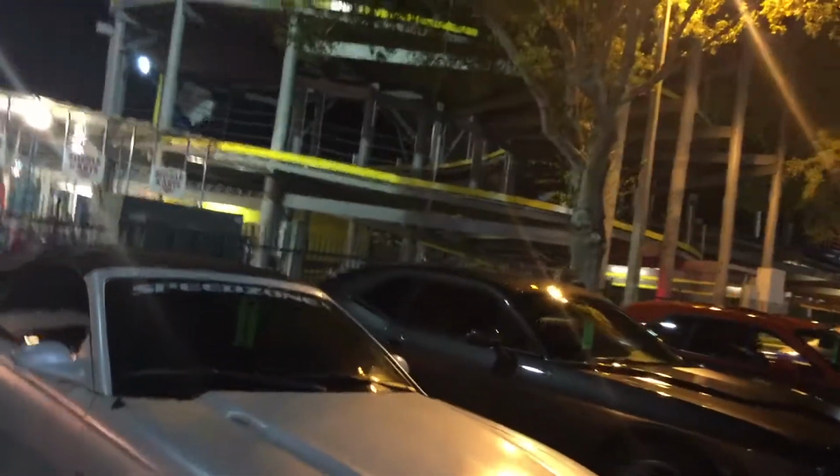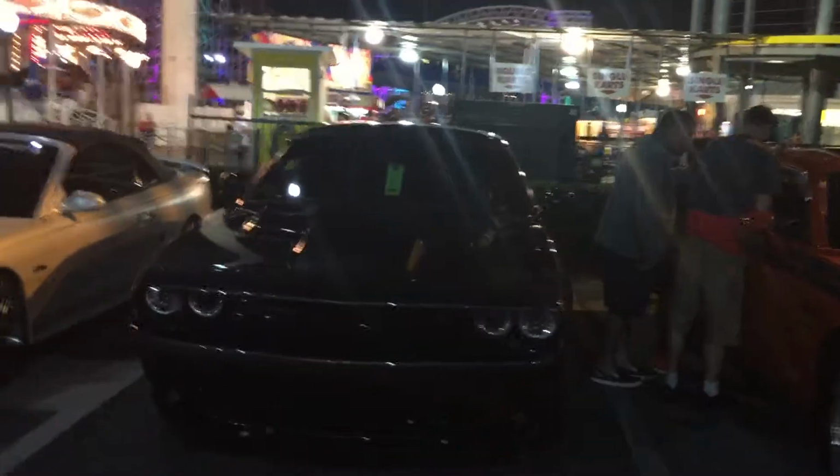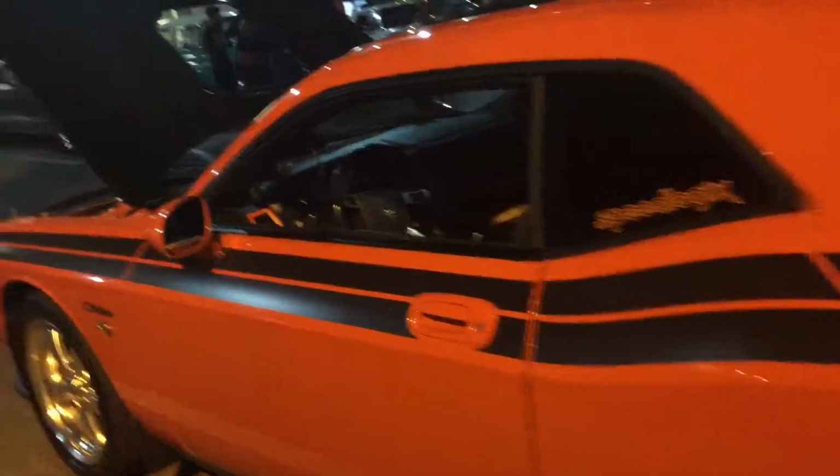Coming round again, we've got this Mustang here, which I do like. I like what they've done with the emblem here. There you go, round we go. Again, I'm trying to keep moving here so we get them all in before they do their little cruise. I just want to make sure we get them all in because it'd be a shame to miss any out.